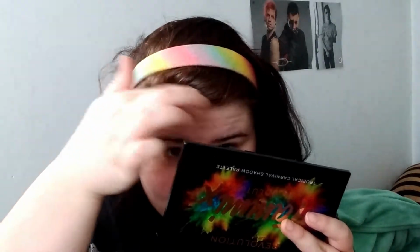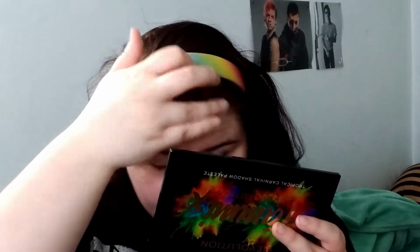So this mirror is so clear because it's new. I think that's face mask from yesterday in my hairline, so fun.